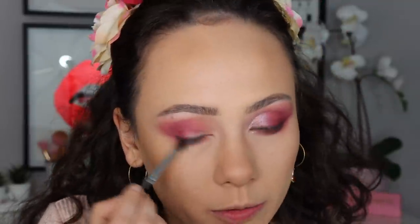So this has a lot of fallout, so you need to use it accordingly. Maybe apply it before you do your face makeup, but I like to live on the edge that way, so it's fine. And then I'm kind of creating a little bit of a winged out shape, and I'm applying a little bit at a time and then building just to keep the look pretty mess free. With the Morphe M507, I'm also running that shade down the lower lash line.